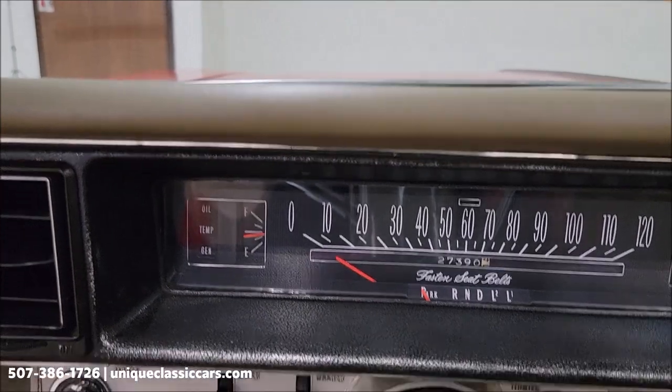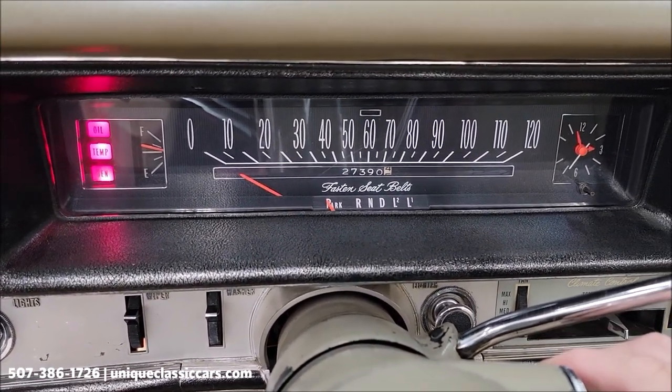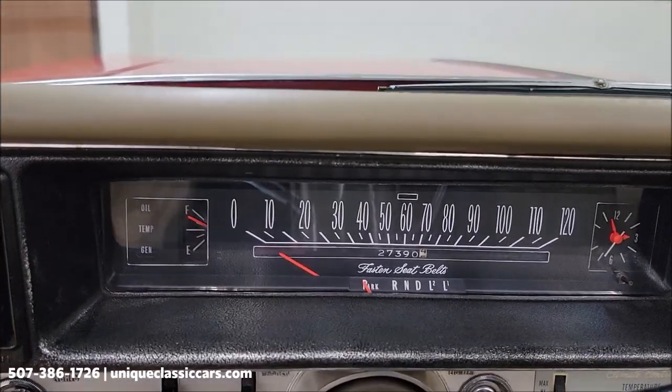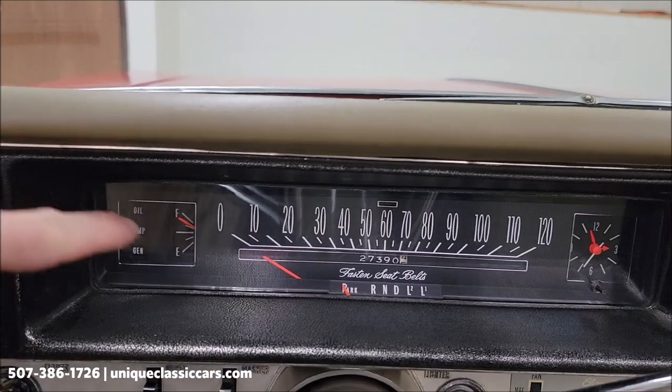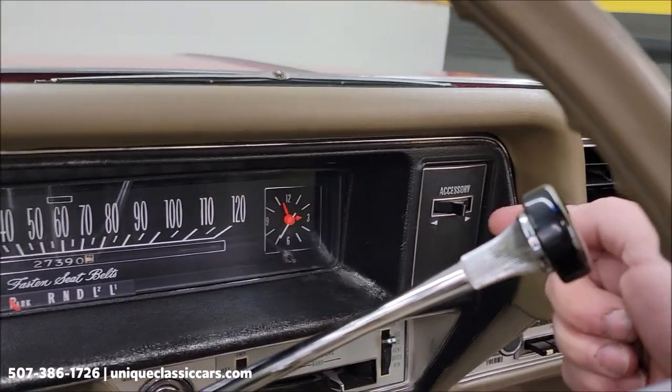I did have the radio working in here, did have the wipers working. Let's fire this up, check it out, and we'll look at the engine bay. Again, 350 V8, automatic transmission. Here's a fuel gauge works, went up there. Notice the clock was not, power top does.